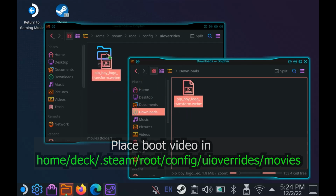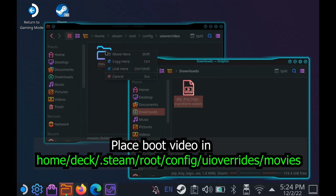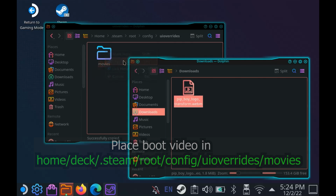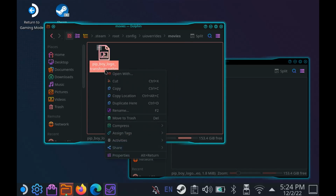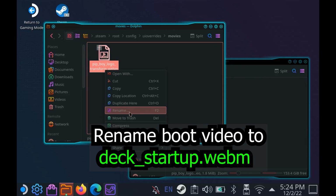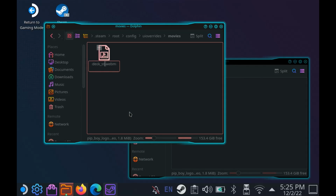For reference, that's located over in Home, Deck, .steam, Root, Config, UI Overrides, and Movies. Those last two folders are the ones that we made. After you've got the file in there, rename that file to deck_startup.webm. Exactly like that, case sensitive and all. Your boot vid is now complete. Give yourself a pat on the back.